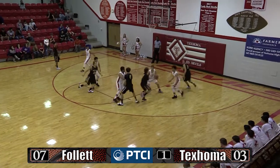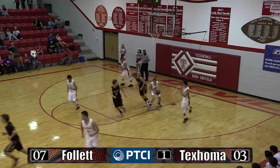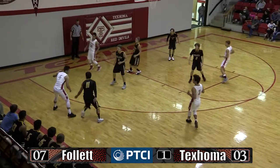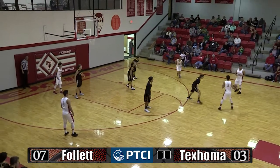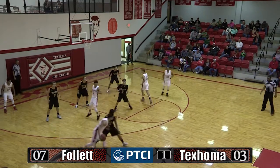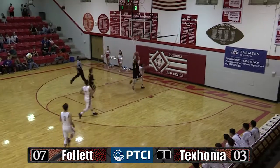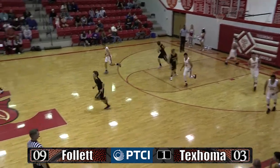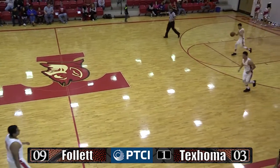All around the perimeter for Follett. Over the top pass underneath. Ball still loose. And Mitchell comes away with it for the Red Devils. Pass up ahead to Glover. Gordillo, he's in the face of a lot of these players. You've got to have your hands ready if you've got the ball. And that one's stolen away by Christian Barber. He'll shoot a layup at the other end. Missed. But the putback by Justin Smith makes it 9-3 with 4:5 left to play.